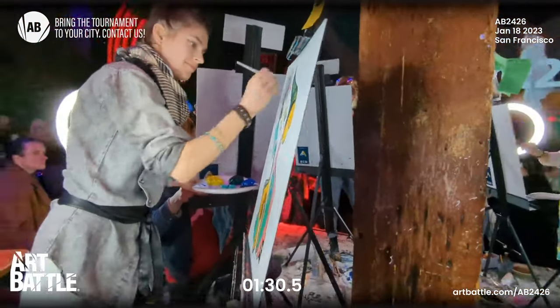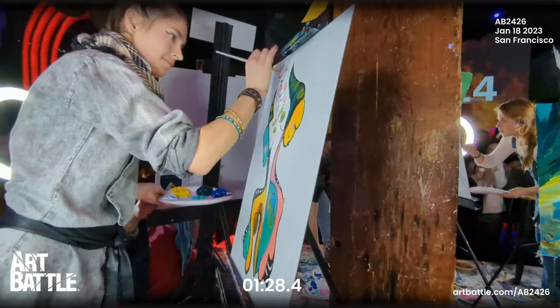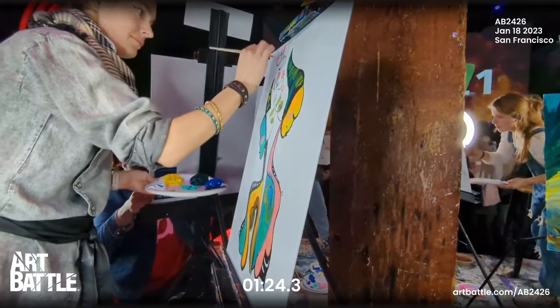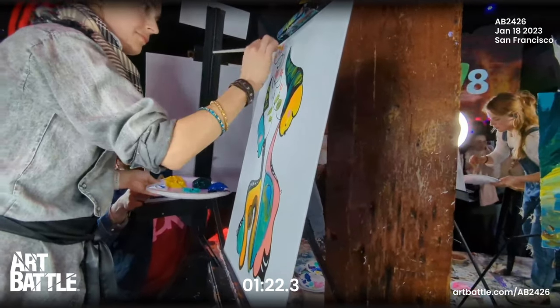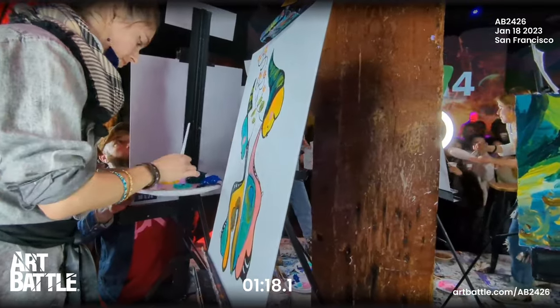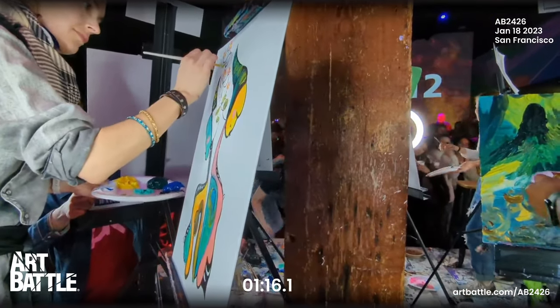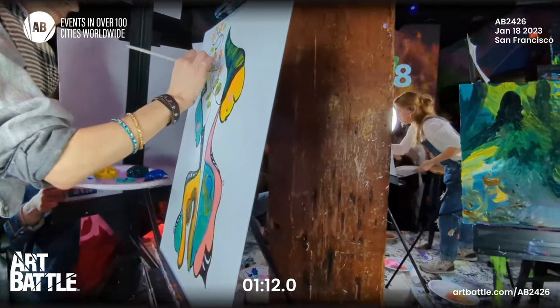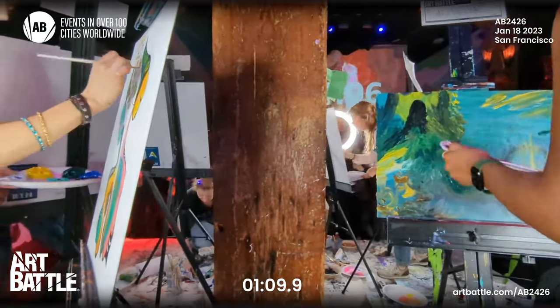Back with Oxana. And so happy that we're getting a chance to see how Oxana is finishing this piece. And I think that it is two figures back to back. Definitely very abstracted, but in a way that I'm really, really enjoying.